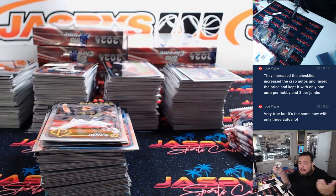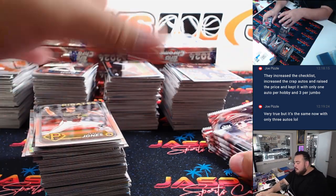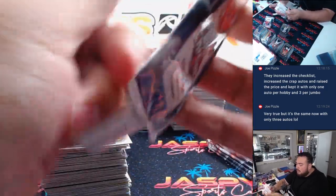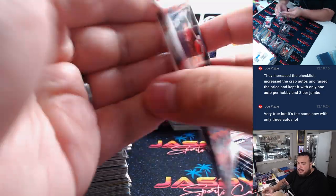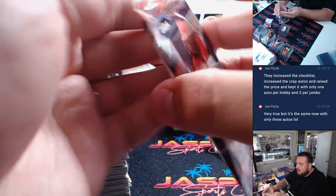I do love that they created a Breaker's Delight version. Let's just be honest, Chrome base is great and all, but there are a lot of people out there who don't really like it. So I love that they created a Breaker's Delight version. Just get rid of that base and just worry about the colors, inserts and autographs.